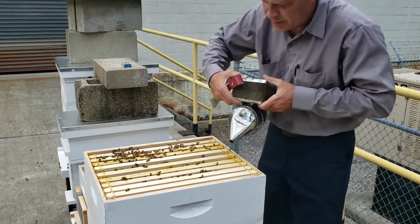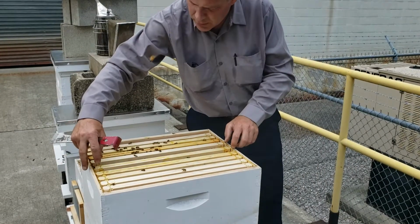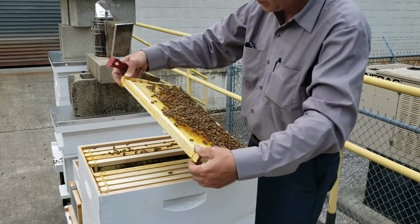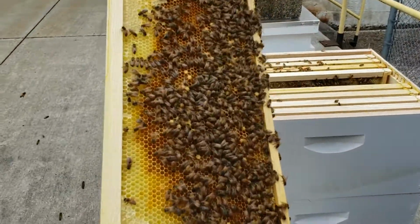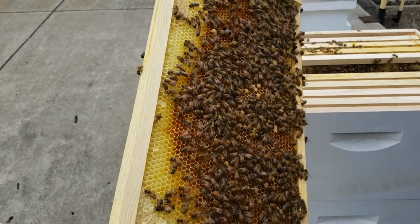They're a little feisty. I had gone through here earlier and just looked at the bottom and saw queen cells and said, all right, we'll have to get back in here. So they've already been messed with once. More, just all kinds of larvae. Every time a cell opens up, she's coming back and laying it up. They got a couple with nectar.